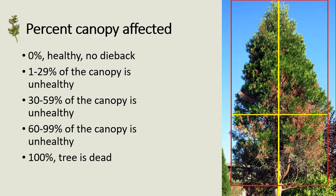This is just a 2D example because it's a photo, but of course when you're out in the field, you're going to want to look around the entire canopy to see what percent is affected. Something like this is really going to help track that dieback over time. Say you go to this tree, I would say it's about 40% affected based on the 2D photo. Then maybe I look at the tree next year and it's more like 80%. That's pretty fascinating information: the dieback increased 100% in just a year. And then you go back the next year and it's dead.